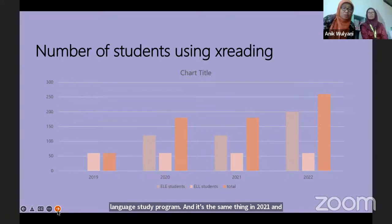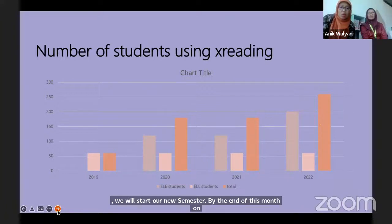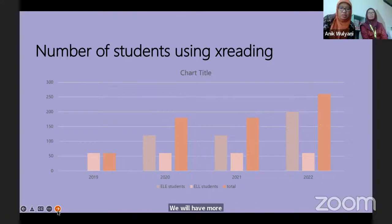And if you can see 2022 here, it means that we are still going to use X reading this year. We will start our new semester by the end of this month, on the 29th of August. We will have more education students join, the ELE students, because the 2019 students missed that time. So we have to exchange that because it is part of the compulsory courses.